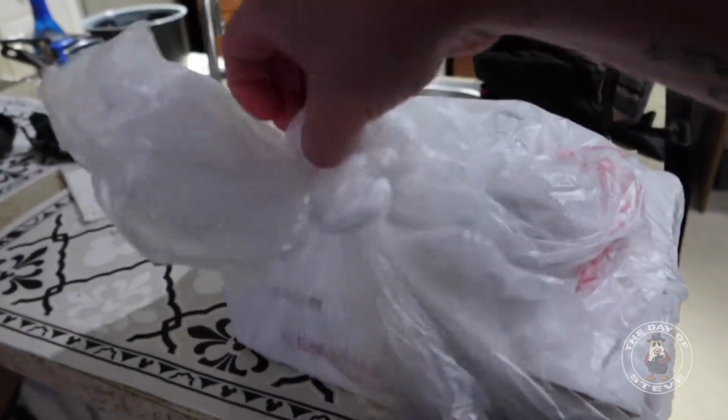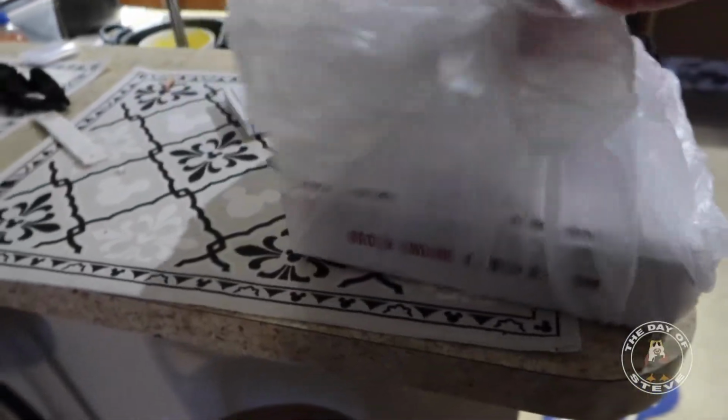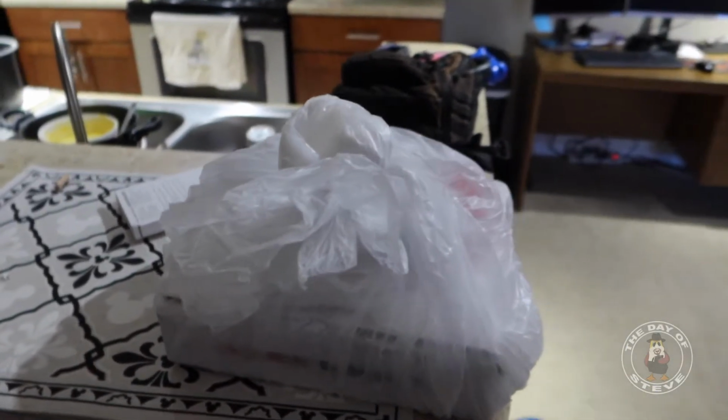Giordano's Pizza. It's a Chicago style deep dish pizza, and I haven't had Chicago style in a while. All right, so I did contactless delivery. They dropped it off at the door in a bag. So I'm gonna open this and let's do a pizza unboxing.